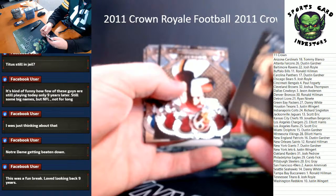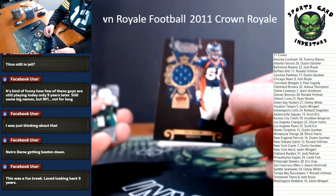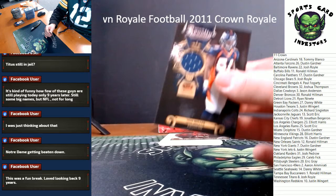Niles Paul, Chris Johnson. Very nice. Julio Jones, crown jewel rookies for the Falcons. Right behind that, we got Broncos Von Miller rookie jersey relic, numbered to 299 for the Denver Broncos. Ronald Hillman, congrats. Julius Thomas and Witten, closing that box out. A couple nice rookies there.